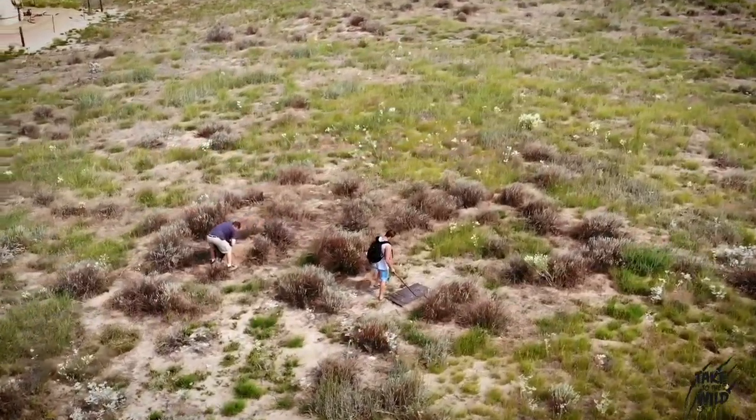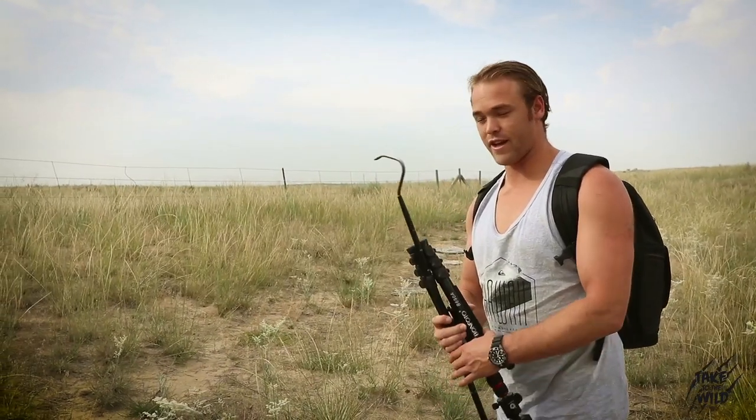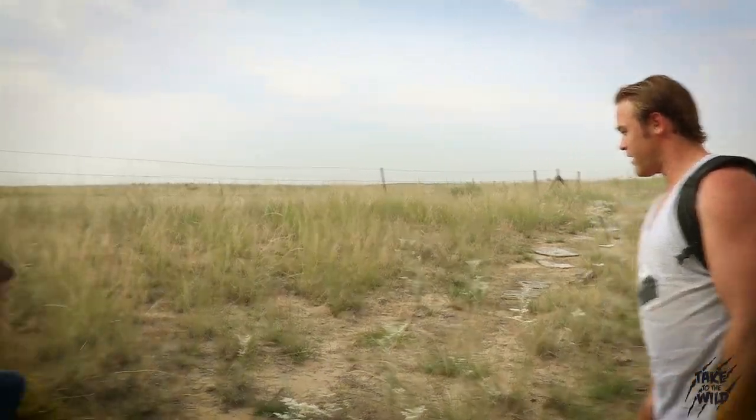So we're just flipping boards right now, because the snakes like to come up and get warm underneath all the debris here. And that's a good way to find snakes. What'd you find?